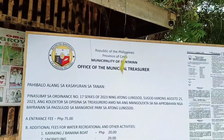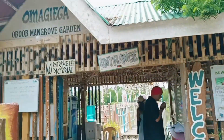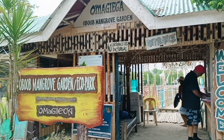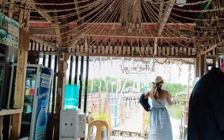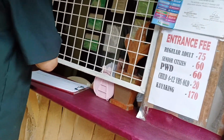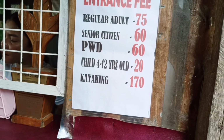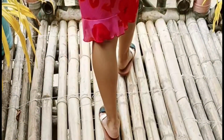So these are the rules and the guidelines to get inside of the mangrove forest. Yes, they have a lot of amenities too, like you can also do kayaking and everything. So this is the entrance that you can get inside. You have to pay an entrance fee of 75 pesos, which is almost $2. Yeah, they also have a good discount for senior citizens, PWD and children. So welcome to Mangrove Forest.